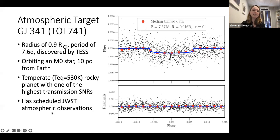Now I've written here that it has JWST atmospheric observations scheduled. The first observations were taken this past weekend. And although this is just a TESS candidate, JWST also detected a transit. And so it is, I suppose, now confirmed, or it will be once that gets published. Here on the right, I'm showing the transit fit to the TESS transits for this planet.